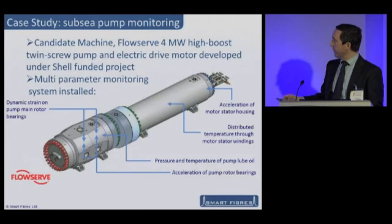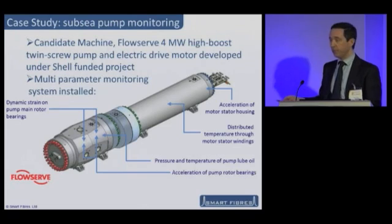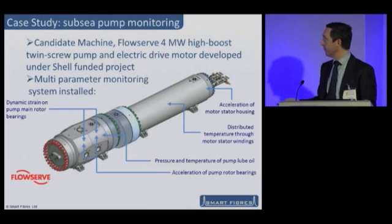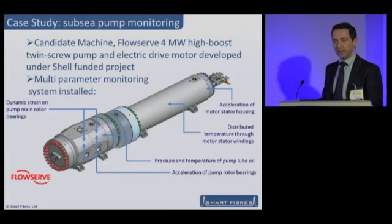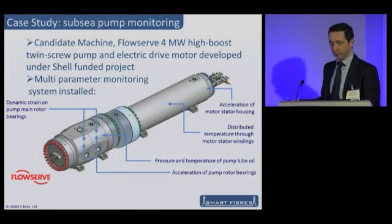And what we did, we put some sensors inside the pump itself. We wanted to measure the strain and the acceleration on the main pump rotor bearings, which have been identified by Shell as being a potentially weak point in the system. We also measured the pressure and temperature of the lube oil in the pump. And in the motor, we wanted to measure distributed temperature through the windings so we could get a temperature map across the windings to see if there's any insulation breakdown or any hot spots. We also measured acceleration around some of the bearings in the motor as well.